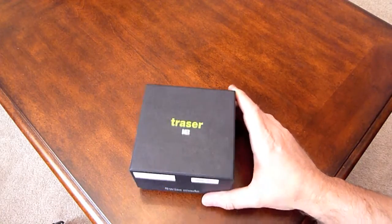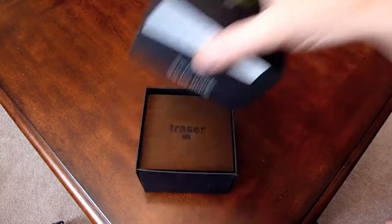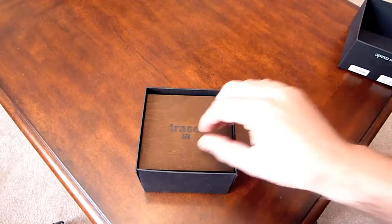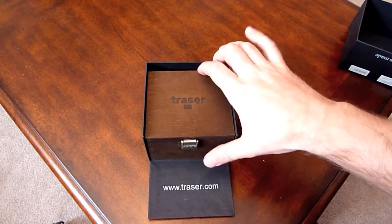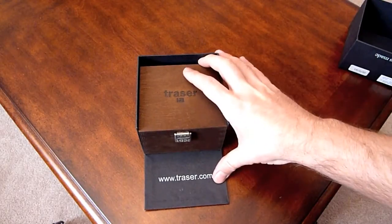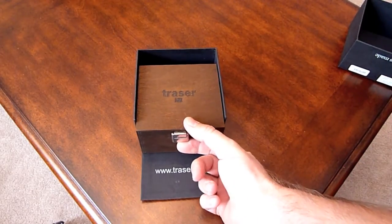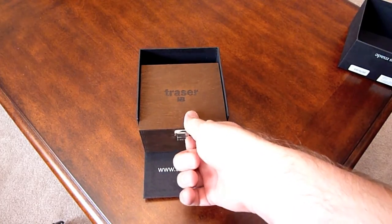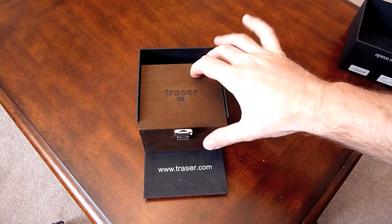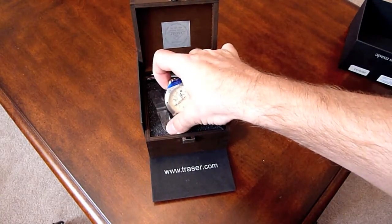They're also known for using tritium technology. H3 is actually the company, I believe, that owns the U.S. rights to tritium. So I could be wrong on that, but they're one of the only companies that I've seen that is associated with the tritium line of watches. So this is a little bit different for Tracer.